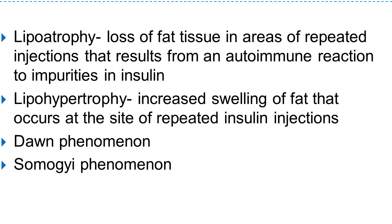Right here we're talking about complications of insulin therapy, and lipoatrophy is the loss of fat tissue in areas of repeated injections that actually results from an autoimmune reaction to impurities in the insulin. And lipohypertrophy is an increased swelling of fat that occurs at the site of repeated insulin injections. And these are things that we want to assess, especially if someone's been a diabetic for many, many years, okay?